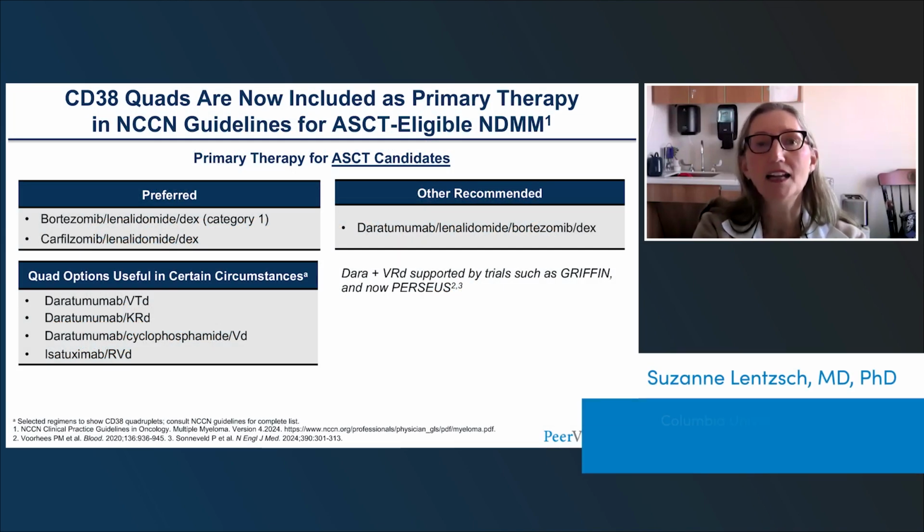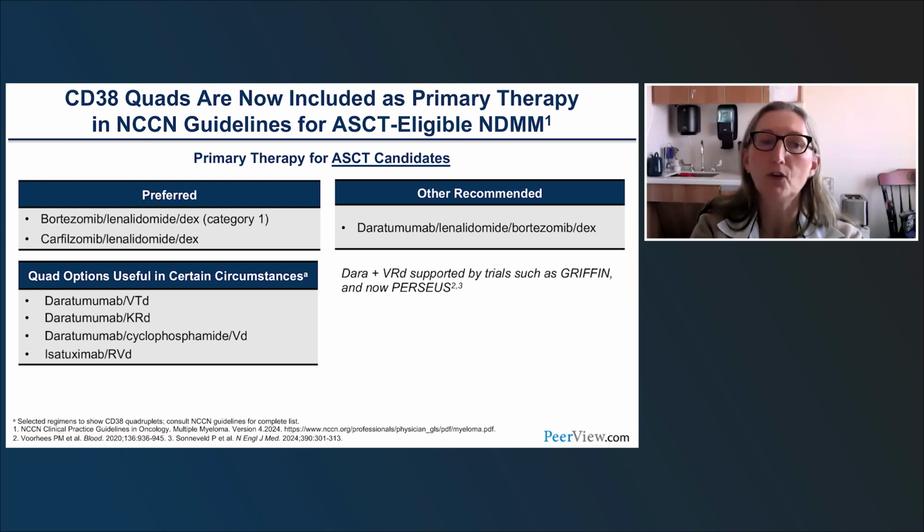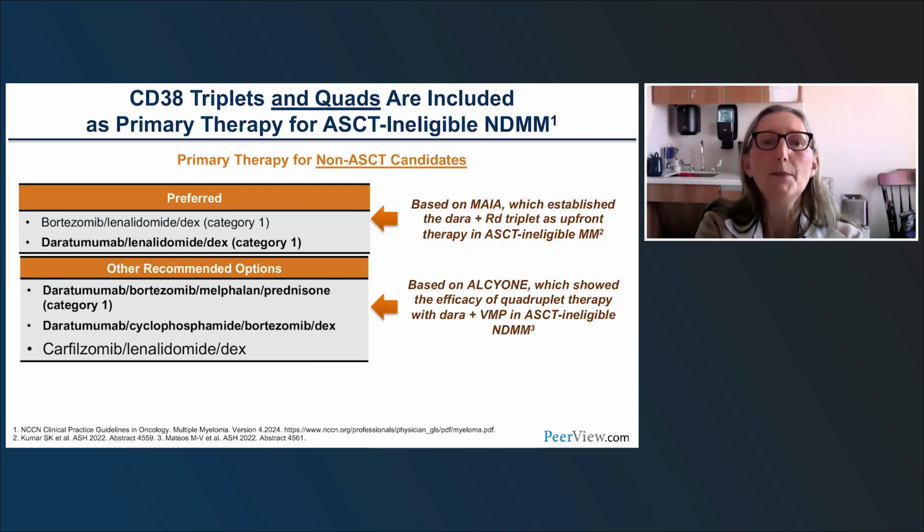So let's begin by looking into the NCCN guidelines for the primary therapy of stem cell transplant eligible patients. The preferred regimens are bortezomib, lenalidomide, dexamethasone, or carfilzomib, lenalidomide, dex, all triplets. But there are other recommendations based on large trials such as Griffin, Cassiopeia, and now Perseus. Those include quadruplets, daratumumab, bortezomib, lenalidomide, and dex, or other useful options like dara-cyclophosphamide-VD, or isatuximab-RVD.